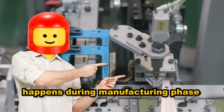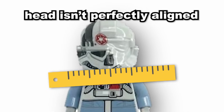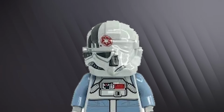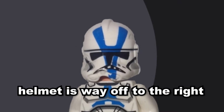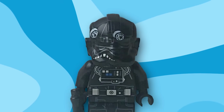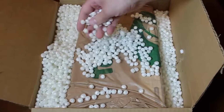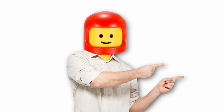This usually happens during the manufacturing process, when the minifigure's head isn't perfectly aligned on the torso when it's time to print. What should be a flawless face or helmet design ends up looking like something out of a LEGO horror movie. Like, look at this clone trooper minifig. The blue helmet is way off to the right, but then look at this TIE fighter pilot. The print for this guy isn't even remotely close. Now, if you ever opened up a LEGO set and got something like this, I bet you'd be a little mad at first, but let me tell you why you shouldn't be.